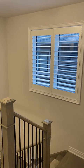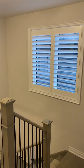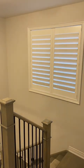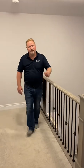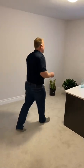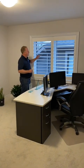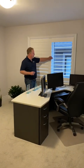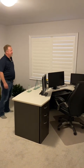But let's ask for some privacy here. So again, we'll just hit our button and you'll see that the louvers will close. Again, totally silent and fully private. All right, I just want to show you one other thing, if we can come through here. All right, so we're in this client's office, and what I wanted to show you again was how great they fit in pretty much any room. You can just literally close the louvers, and you're back to fully private again.